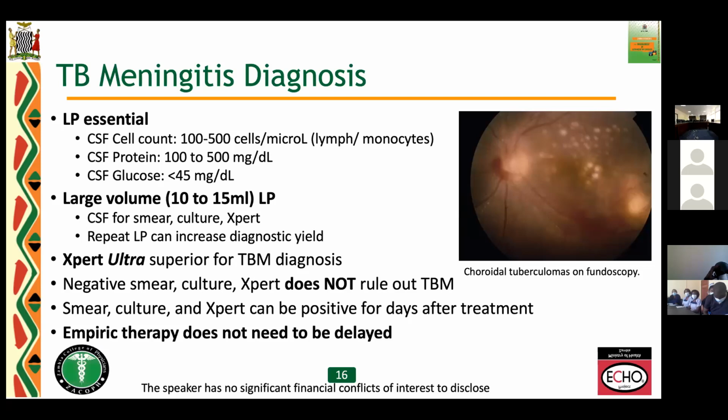And so if we can get that sample, great. If we can send it for Xpert, great. And as we roll out next generation Xpert cartridges and the Xpert Ultra, the sensitivity is even better.